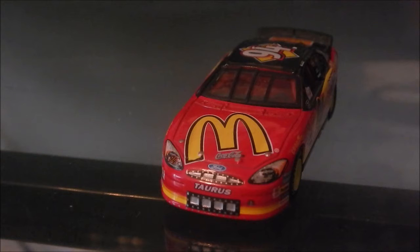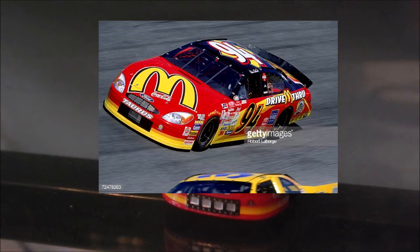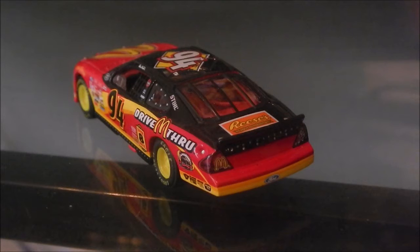Let's see, the wheels are actually rubber instead of plastic like the Goodyear wheels, and the rims are yellow. And in comparison, here's a picture of his real-life edition of the car, and as you can tell, the rims were not yellow. That's probably been my only issue, but I love the number design as well. There's just something about this paint scheme that I absolutely love. The red, the yellow, the orange, and a touch of black. It was a perfect scheme for the early 2000s.